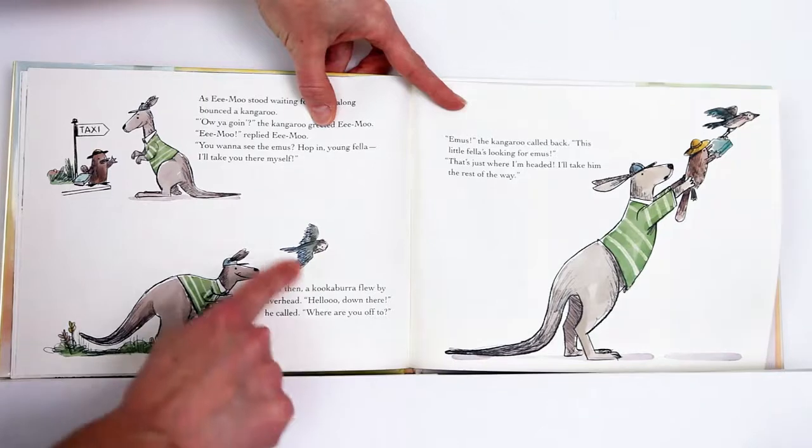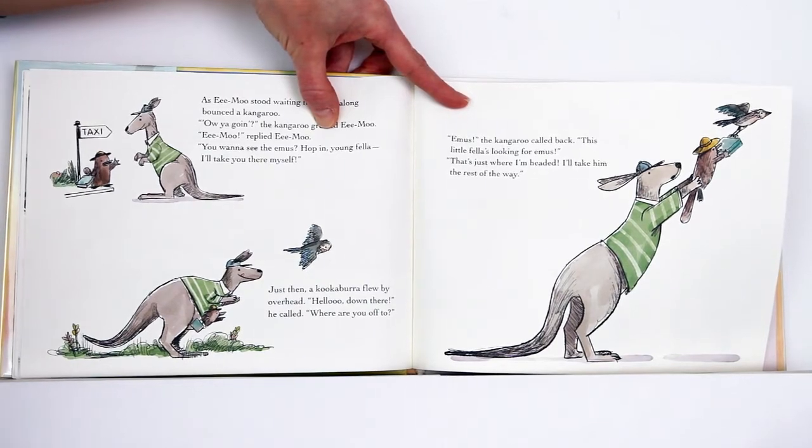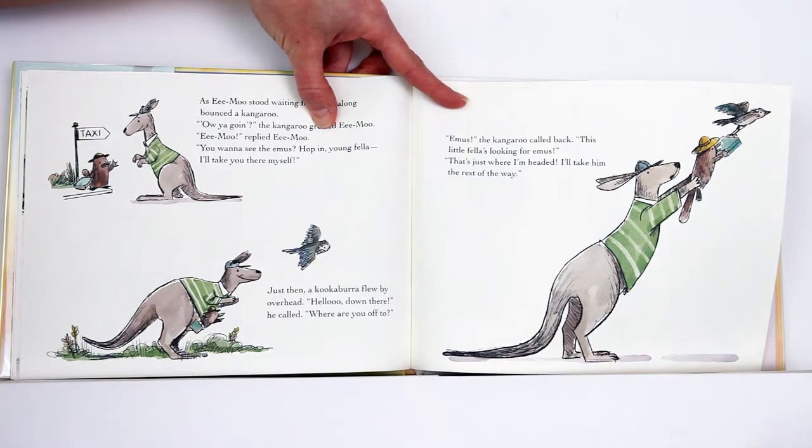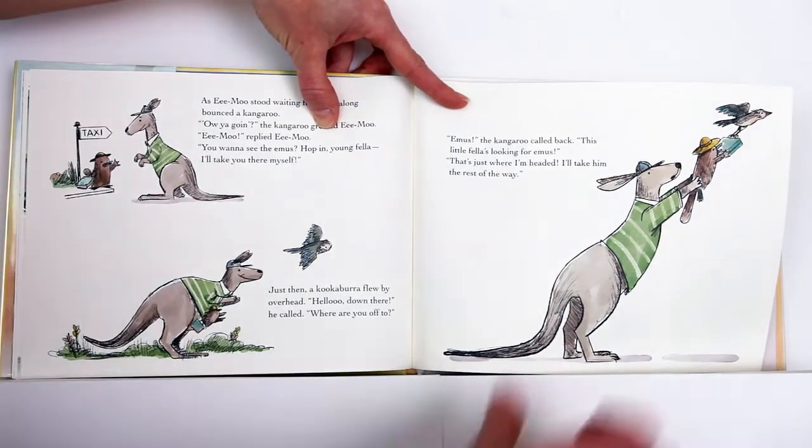Just then, a kookaburra flew by overhead. "Hello down there," he called. "Where are you off to?" "Emus," the kangaroo called back. "This little fella's looking for emus." "Oh, that's just where I'm headed. I'll take him the rest of the way."